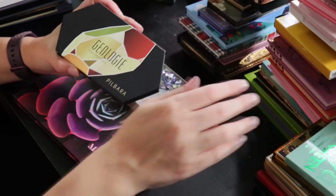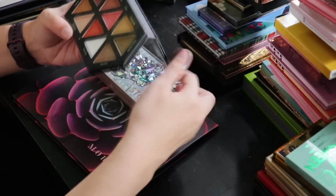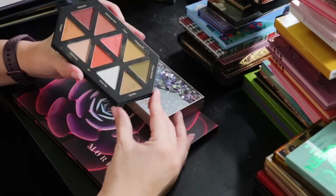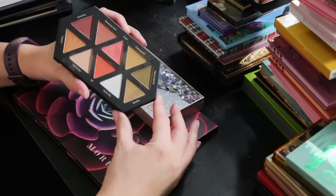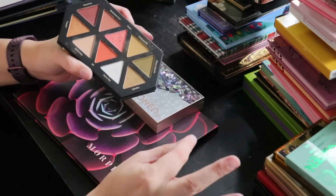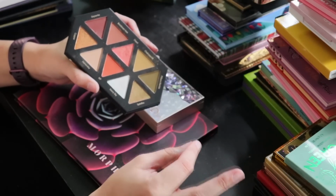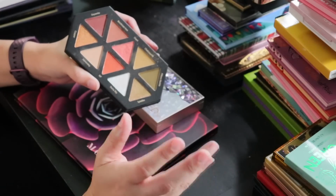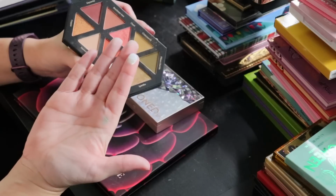Okay, this is the Pilbara palette from Geology Cosmetics. They are, I believe, a new brand, or at least this is their first palette. I did talk about this at some point in a previous video. I don't hate it, I really don't. The mattes are far superior to the shimmers in here, which is kind of surprising because mattes I tend to find are a little bit more finicky than shimmers, but regardless, this shimmer here is a standout.